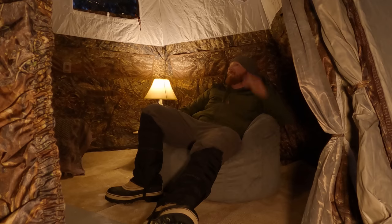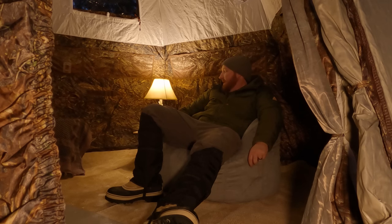Oh, let's try that chair. Oh, that's nice. That feels really good. Feels good to sit down for a few minutes here. That was a lot of work getting everything set up.